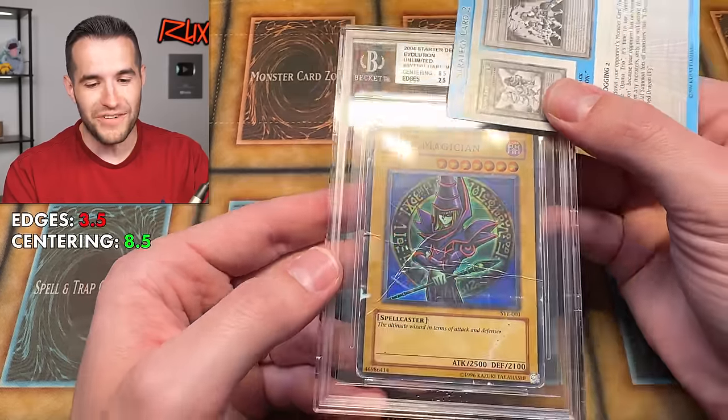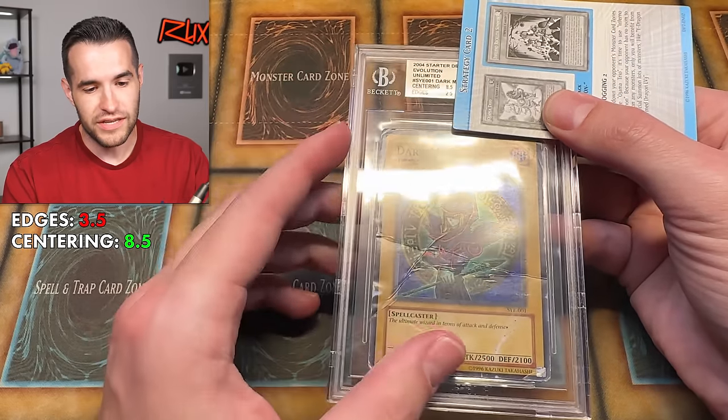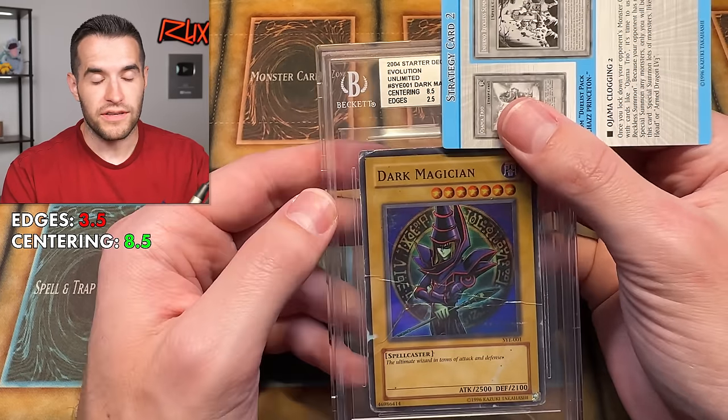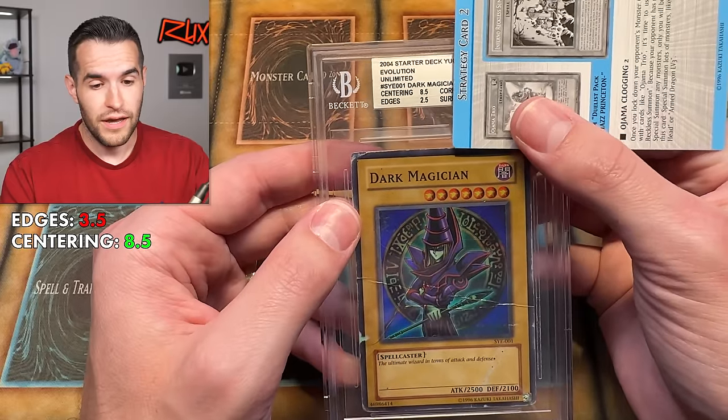8.5 and a 2.5 on the edges. Yeah, these edges are pretty bad. Look how ripply they are. It's pretty disgusting. Yeah, all the way around. 8.5 and 2.5. Okay, but still, 2.5 is like three grades away from one. So it's honestly a lot better than it could be.